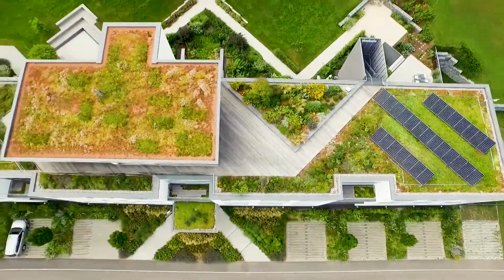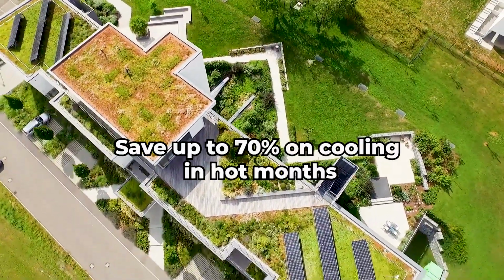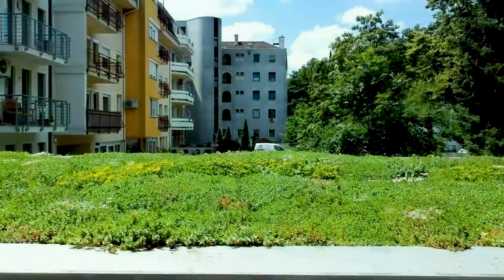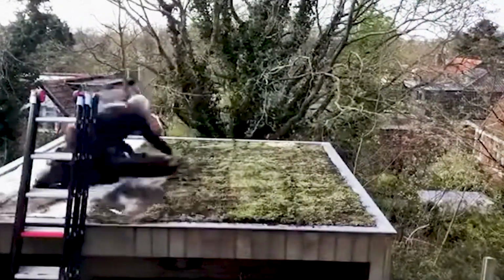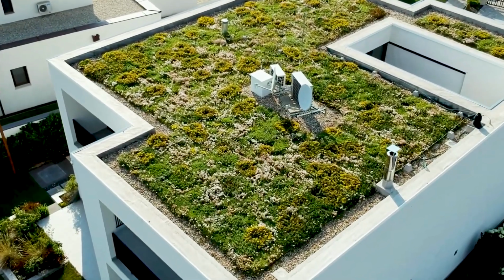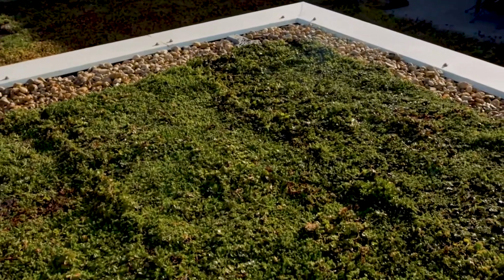The benefits of green roofs go far beyond heat reduction. A building with a green roof can save up to 70% on cooling in hot months. This happens because the vegetation and substrate layer works as an exceptional thermal insulator, reducing heat transfer to the interior of the construction. In climates with harsh winters, the same property helps retain heat inside the building, generating savings in heating as well.